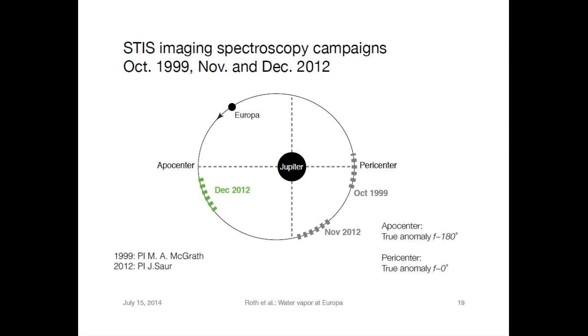And the sketch here shows Europa's position in its orbit around Jupiter with respect to apocenter or pericenter. In October 1999, Europa was pretty much at pericenter, so at the closest point in its eccentric orbit to Jupiter. Then in November, a bit earlier in its orbit, but also pretty close to Jupiter. In December 2012, Europa was instead far away from Jupiter and more or less shortly after apocenter. And this will be important later. But we do have now 3 dates, so 3 observations, and in each observation we have the 3 images, the hydrogen Lyman alpha line and the 2 oxygen images.